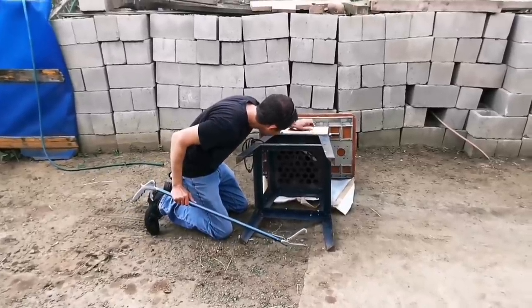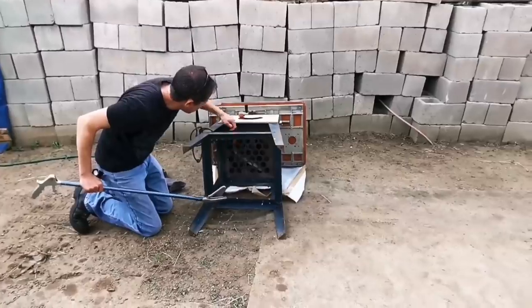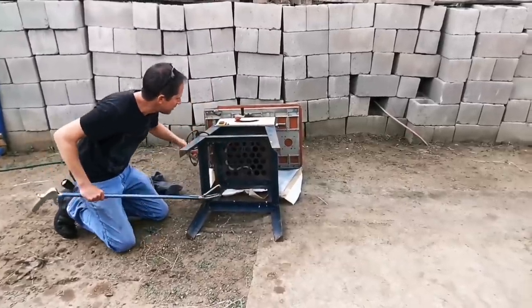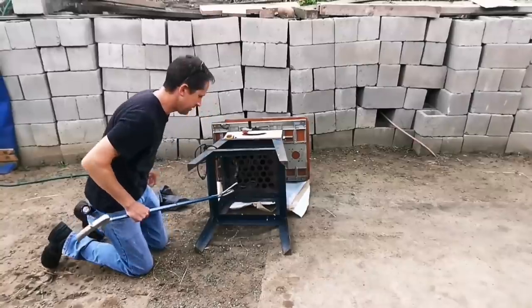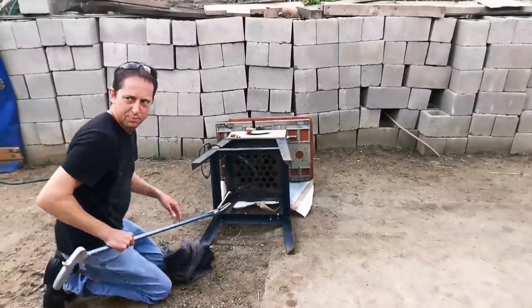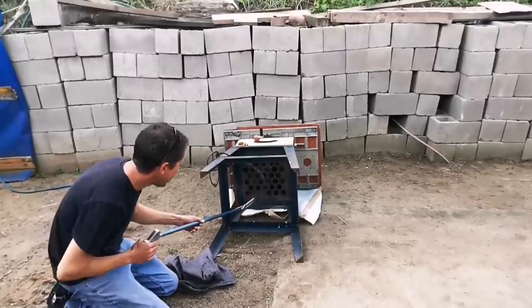Mind your fingers. Come on, go then. Until you come out of here. But bear in mind, when he does come out, he's going to be in a bit of a rush to get away.